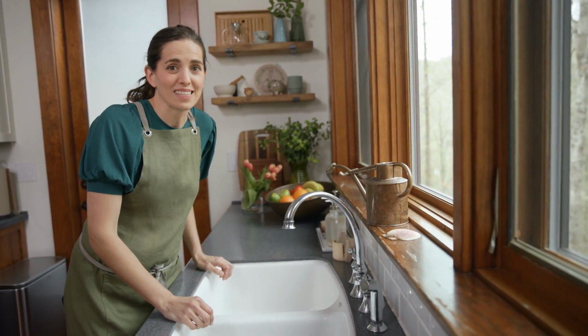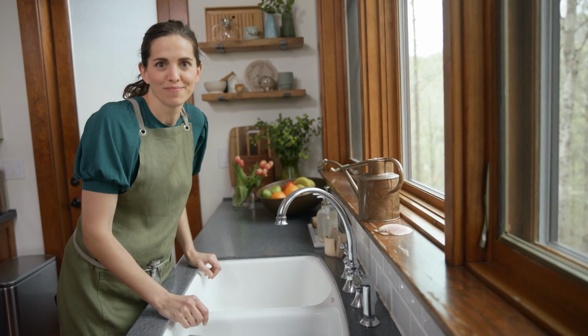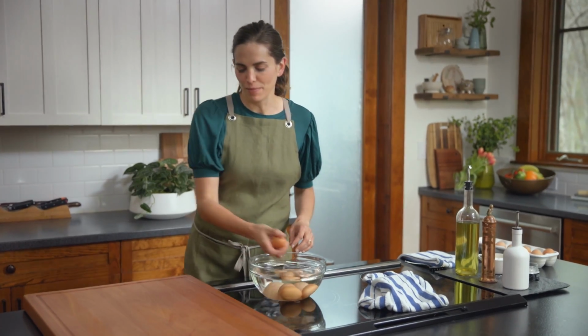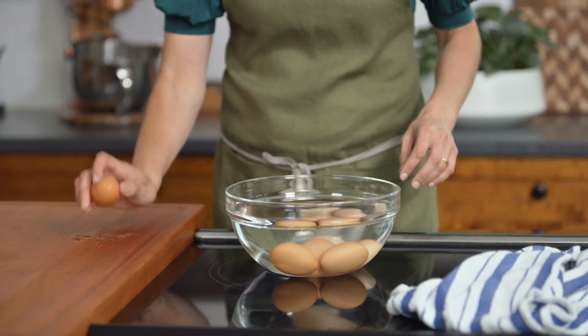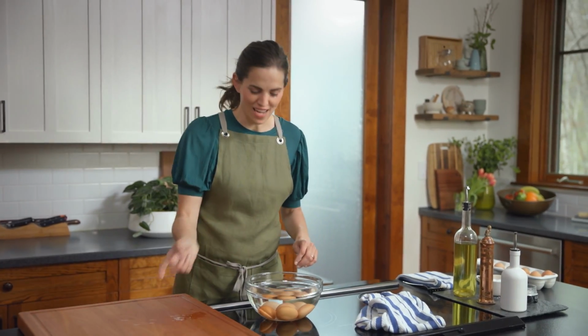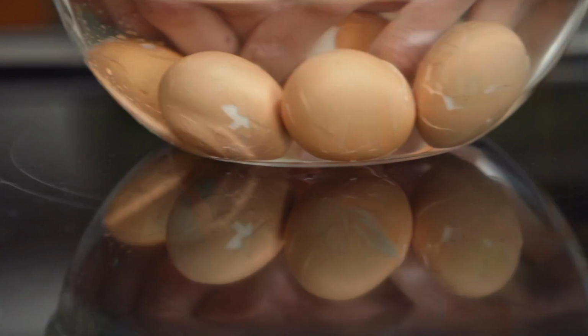Now, we're just gonna let that sit for about 5 minutes to make sure that the eggs have totally cooled down. I have my cooled eggs. I'm gonna take them out and I'm gonna crack them. I cracked them all over the outside, top, bottom, sides. And as I crack them one at a time, I'm putting them back in the water. So the water is seeping under the cracked shell, which is gonna make it easier to peel.